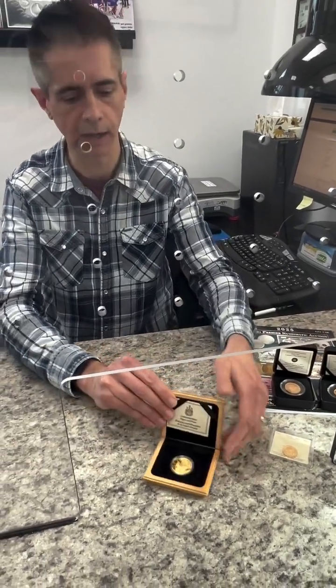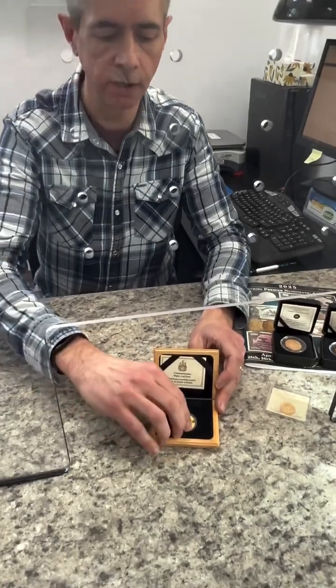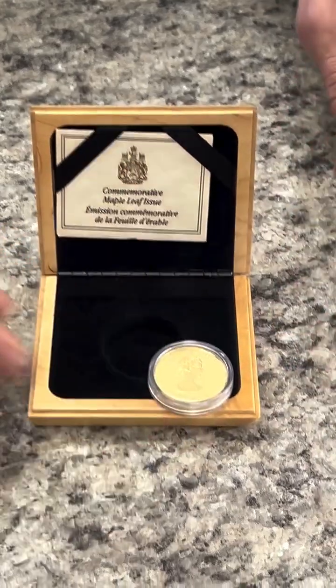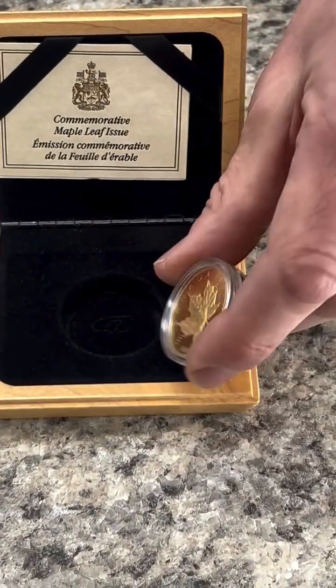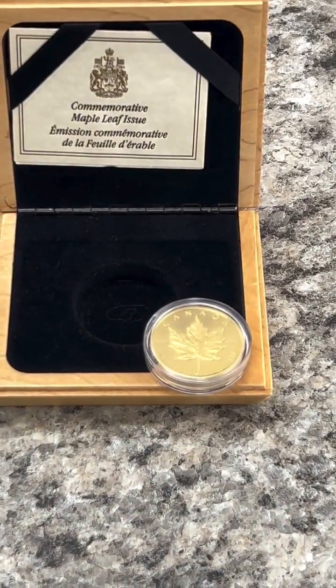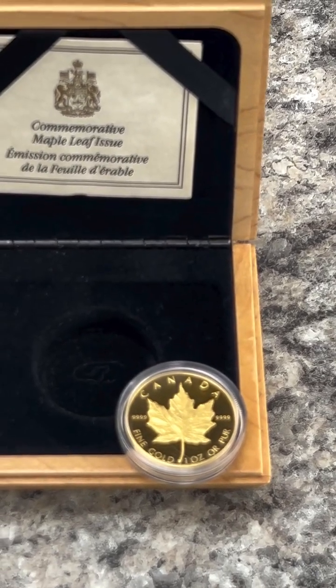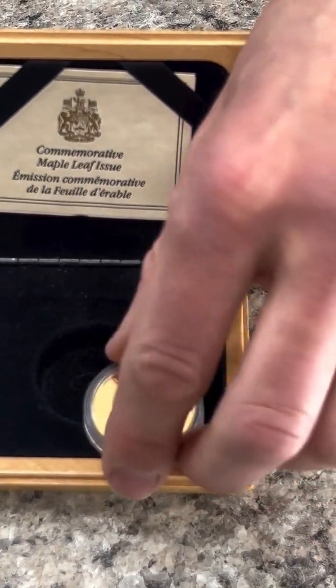Another cool coin we got is from 1989. They made a proof version in a wooden box of the 1 ounce gold Maple Leaf, which they started in 1979. So it was obviously the 10th anniversary, and they made a cool proof version of that coin. So we have that in the auction.